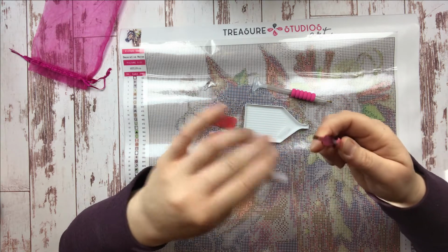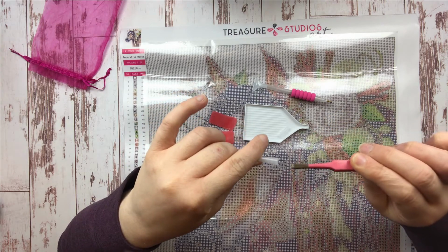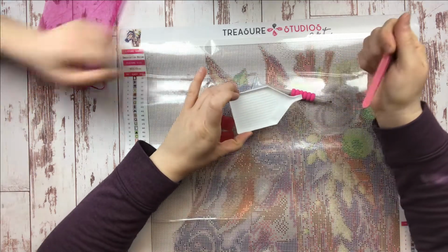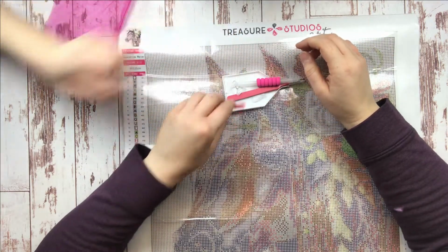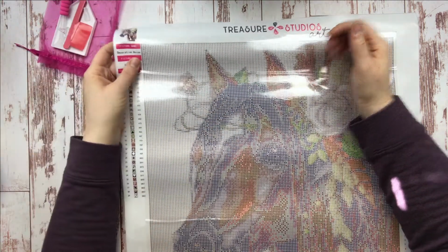Those would be so handy for doing special drill paintings. I'm going to keep these in my stash for a long time. I like those. And I like these white boats quite a bit. Those are my favorite kind of boat. So a really nice toolkit, I think, with this canvas.